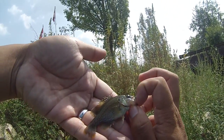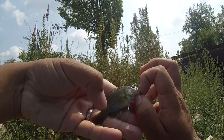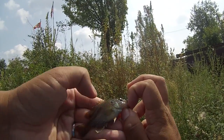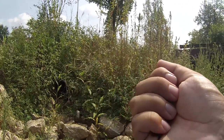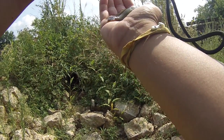All right, there we go. Big mouth, yellow traces on the caudal and the anal fin, blue marks here, little mark on the operculum. These marks on the body, definitely a green sunfish. Let me take a photo of it. This is the second species for the day, other than the common carp. Quick photo, quick release.